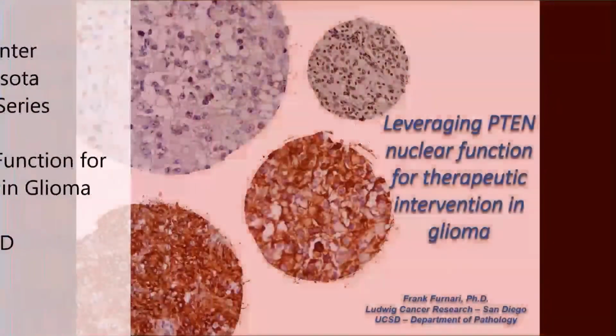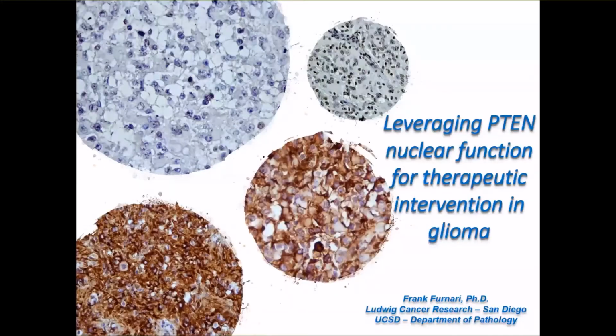So I'm going to tell you about this publication that just came out about 2 weeks ago in Cancer Cell, in which we found a novel, I think novel, function of the PTEN tumor suppressor gene in the nucleus, which we believe we can leverage for therapeutic intervention in glioma patients. And as the title says, it says leveraging PTEN nuclear function for therapeutic intervention in glioma.